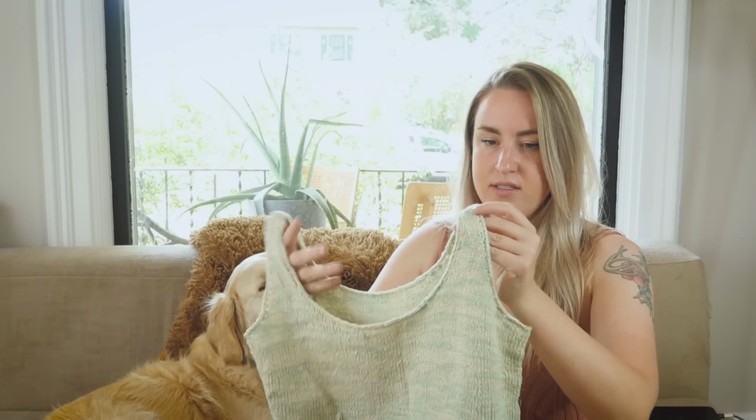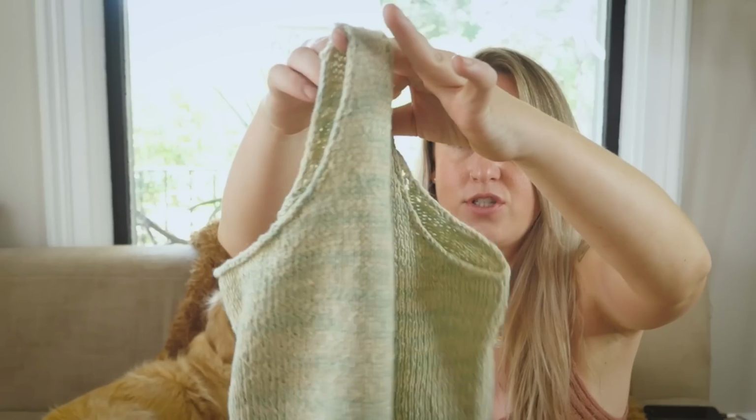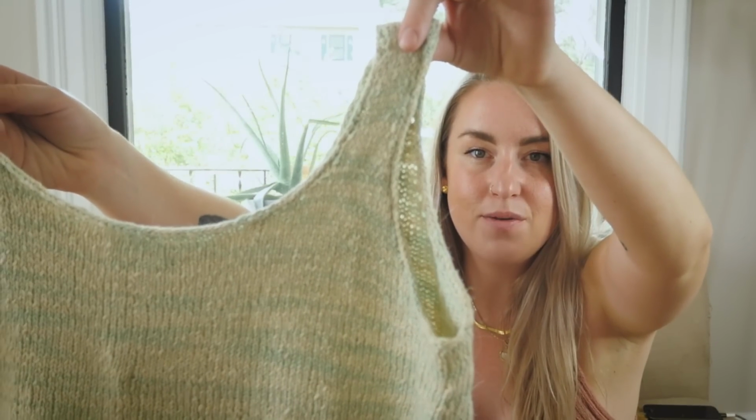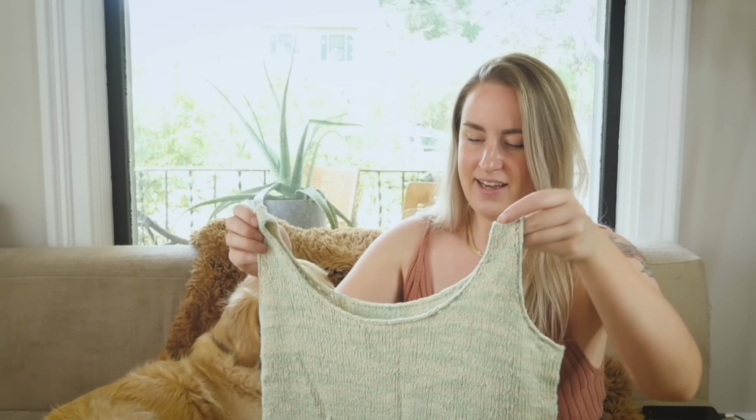This one does also have an I-cord bind off, but I believe it's just your standard run-of-the-mill bind off. It took 2 days to do compared to the 2 weeks of the Forest Keys knit. Yeah, I love this. I think it fits great.